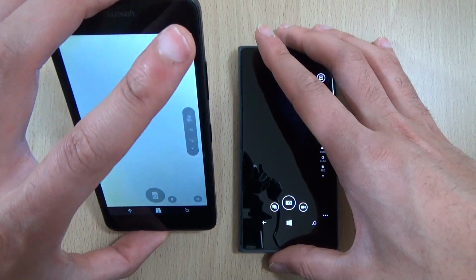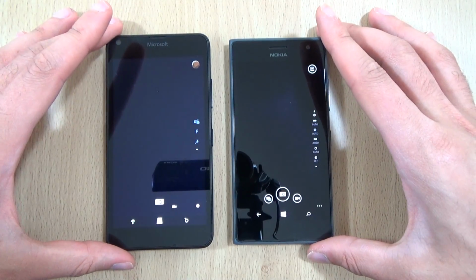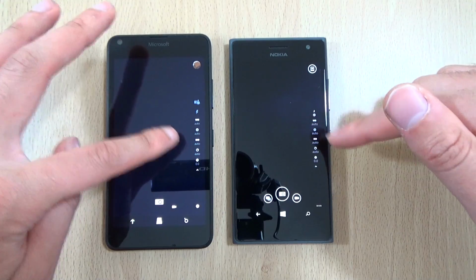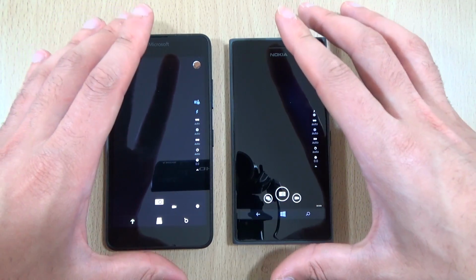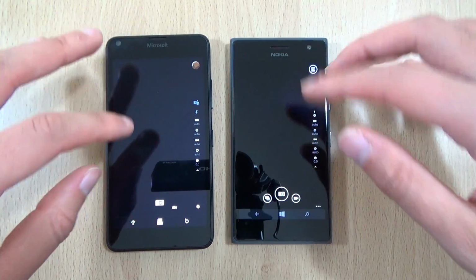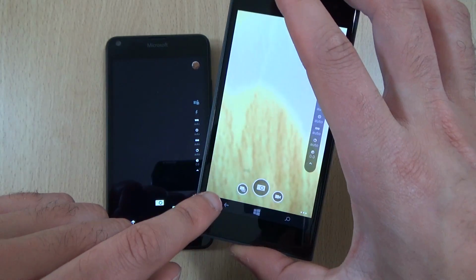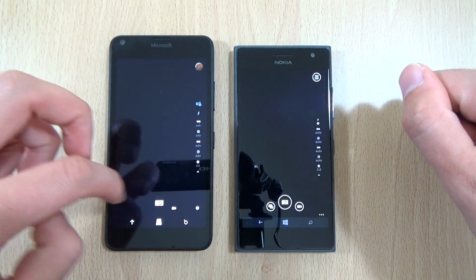I don't think this one's a Carl Zeiss lens. None of them have the pure view though, and they do give you quite a few options here to set, such as your white balance, your ISO, etc. I think the Lumia camera app is among the best, really. This does let you do your burst shots though, whereas the 640 doesn't, as you can see.